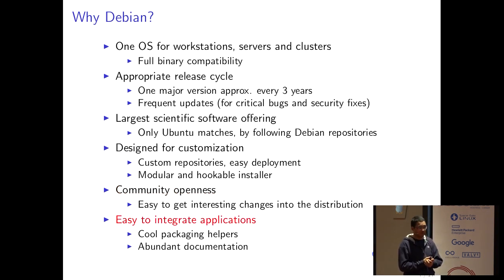It's easy to integrate new applications because packaging helpers are really cool these days. It used to be complicated, and it's easier and easier with time. When you look at debian/rules today, it's very simple. You only need a few lines to make your package work, and it's not the case for other distributions. And you also have abundant documentation, which makes it very easy to start doing some stuff and contribute. So all those are valid reasons to pick Debian, use Debian, and stay on Debian.